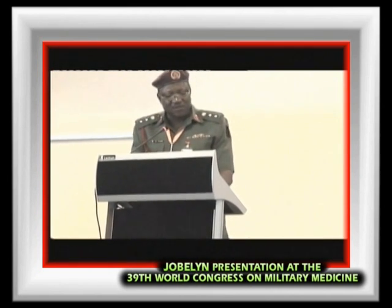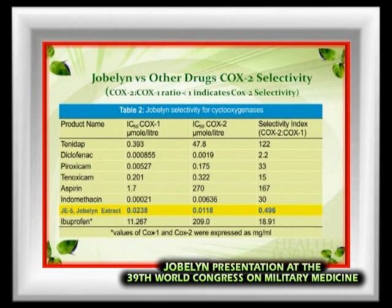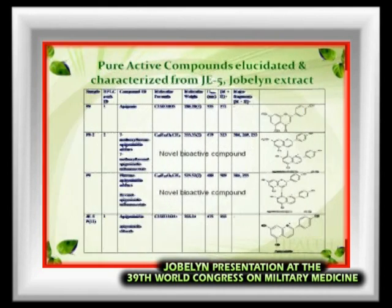Jobelyn was compared with 7 other compounds, and the extract JE5 was found to have superior selectivity to cyclooxygenase. The cyclooxygenase selectivity is determined by the ratio of cyclooxygenase 2 divided by cyclooxygenase 1, being in Jobelyn far below 1, while others have higher values, as you can see in the slide. Further confirmation that Jobelyn has outstanding cyclooxygenase 2 selective inhibition.